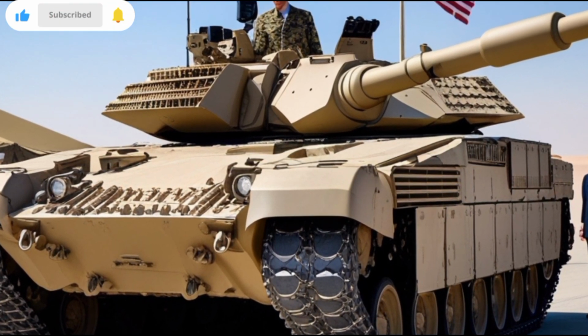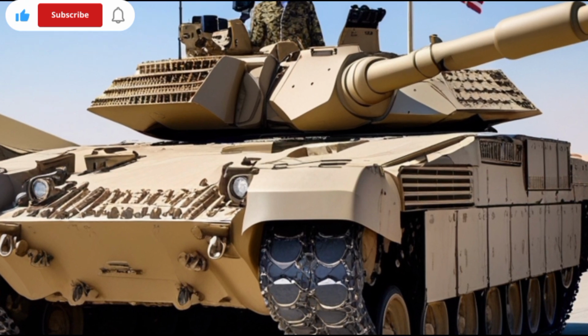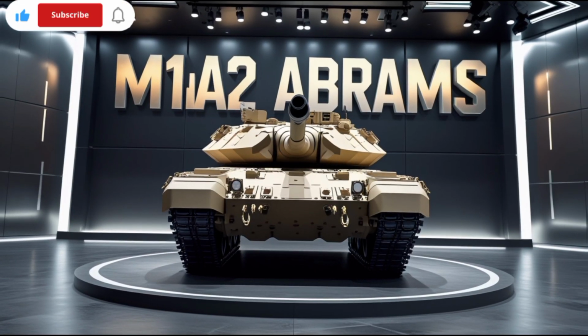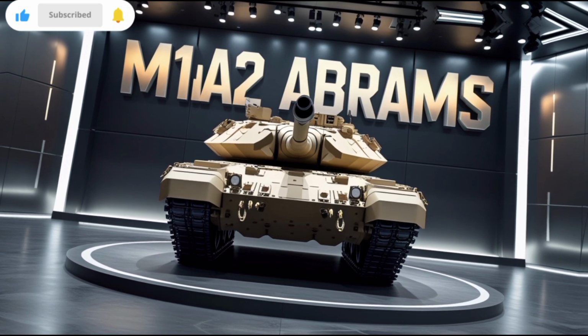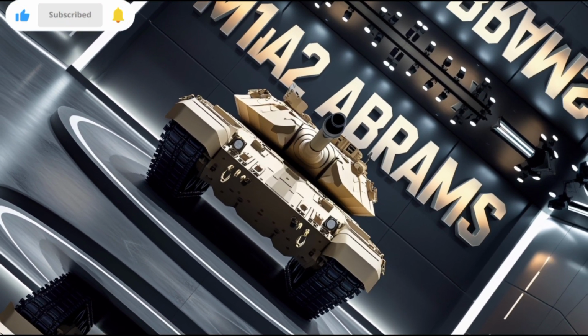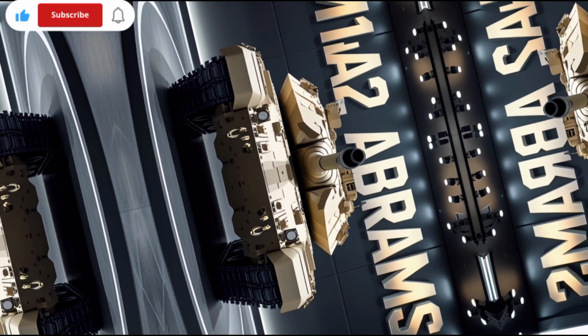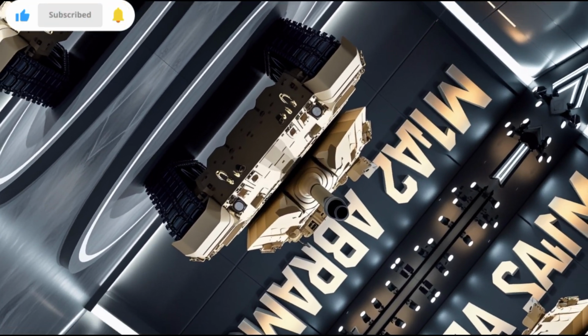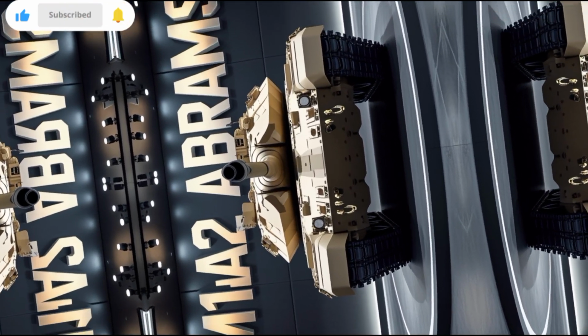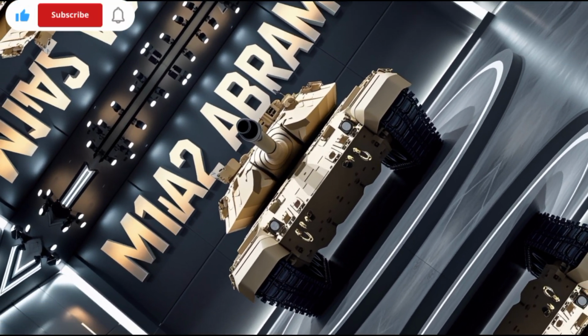Fast forward to the M1A2. A refined, reloaded, and re-engineered version of that original vision. Introduced in the early 1990s, the M1A2 wasn't just an upgrade. It was a revolution under the same skin. And once you start to peel back the layers, you begin to see what makes it so astonishing. Let's start with its heart.